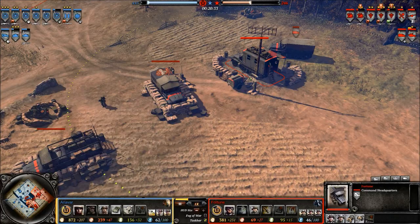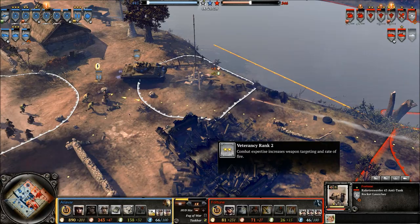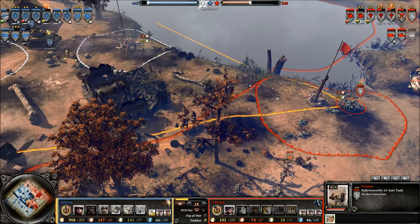You get that Academy Veteran 2, though, it's going to look quite good here for Fortune, as that means a higher rate of fire, plus I believe the aim time goes down, which overall means it can shoot faster as soon as it sets down, which is actually one of the major issues of the Academy, that it does take a bit of time before it can actually begin shooting.